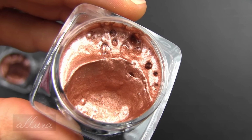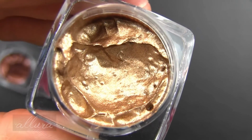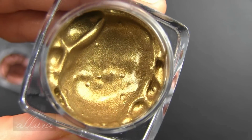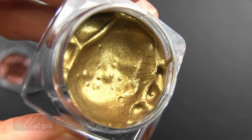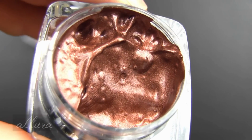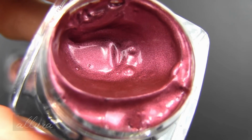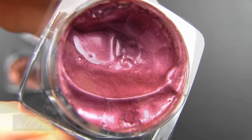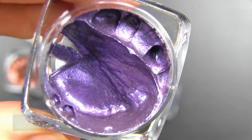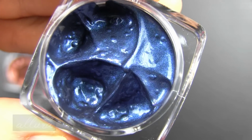So this shade is 829 Wedding Season, 830 Champagne Diet, 831 Dirty Martini, 832 Just Rust Me, 833 Code Red, 866 Dethroned, and 887 Something Blue.